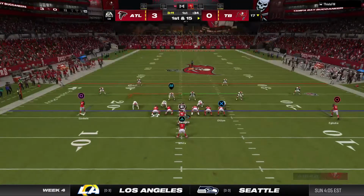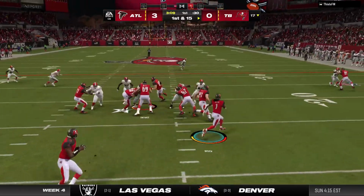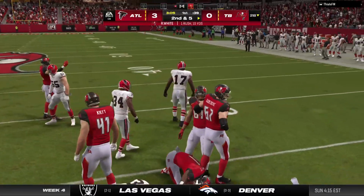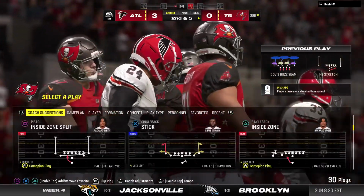The false start backs him up 5, 1st and 15. Going right side is White. And this one will go to the 28-yard line. Without the previous penalty, that would have been a first down. Instead, it's just a gain of 10.